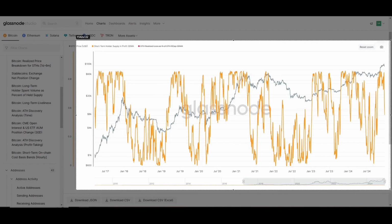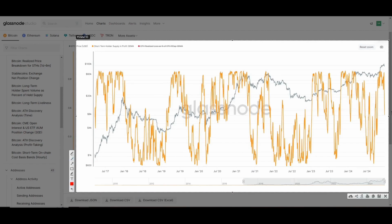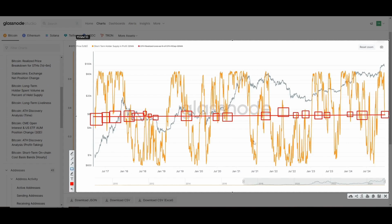We've already dropped down. What's interesting is if we take this level, a 50% cut in profits from the peaks of the short-term holders, we'll see that it's actually a mirror level. This is a chart from 2017, so over the last 7 years. It serves as strong support in bullish markets and strong resistance in bearish ones. It's a mirror level, a strong one. We've met the minimum target.